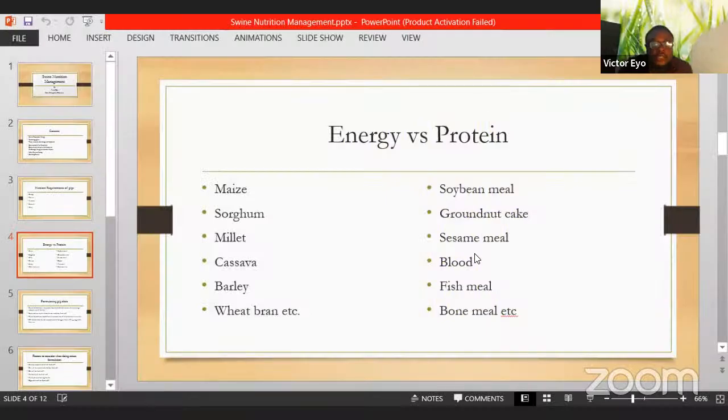So yeah, we have energy on one side, and then we also have protein on the other side. And then for protein, we have two types of sources for pigs. We have soybean meal. We have the animal source of protein, and we also have the plant source of protein.